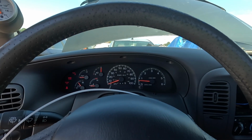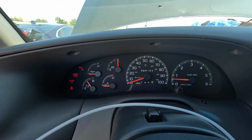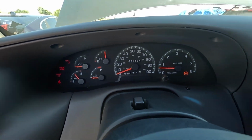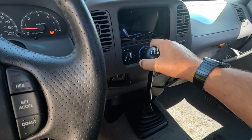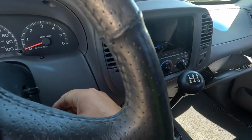That doesn't sound good. Is there no oil pressure? Oh, it doesn't turn off. It doesn't turn off. I had to use the clutch to stall it. It didn't shut off.